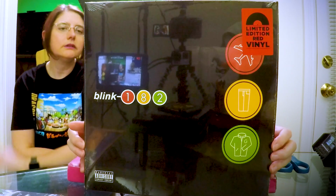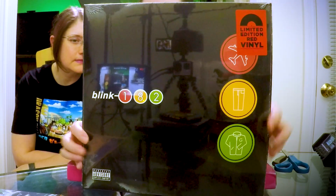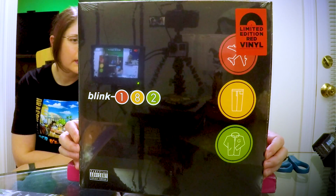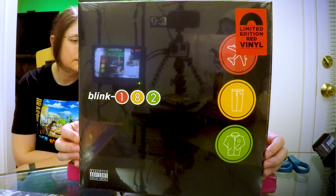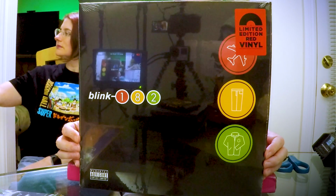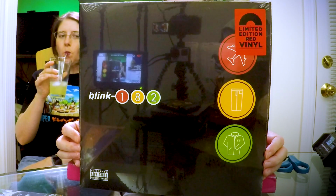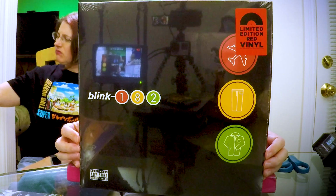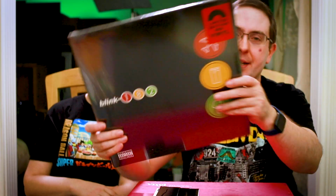We got Blink 182, Take Off Your Pants and Jacket on the limited edition red vinyl, which we'll look at here in a second. Of course, it has Anthem Part 2, Online Songs, First Date, Happy Holidays You Bastard, Story of a Lonely Guy, I Fell in Love with the Girl at the Rock Show, it's called The Rock Show, Stay Together for the Kids, Roller Coaster, Reckless Abandon, Every Time I Look for You, Give Me One Good Reason, Shut Up, and Please Take Me Home. And of course, we got Tom DeLonge, Travis Barker, and Mark Hoppus. And I love these guys.